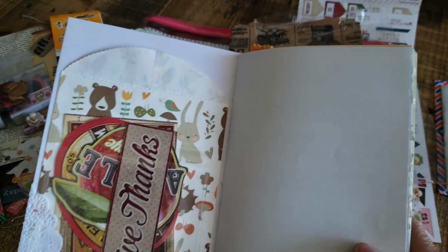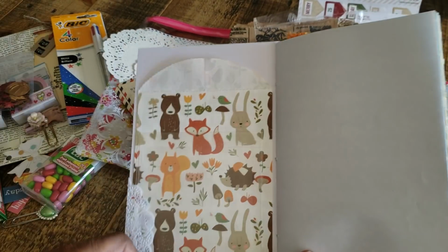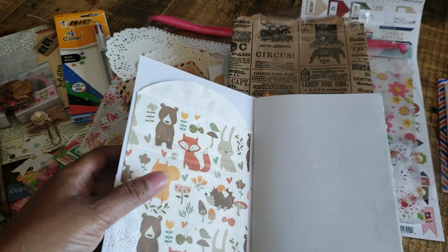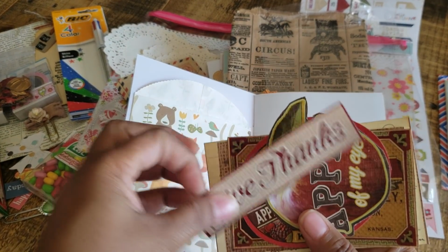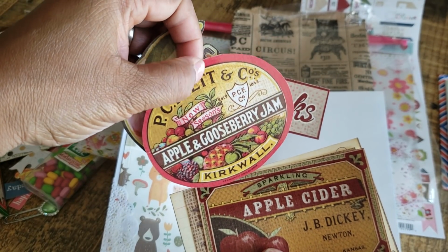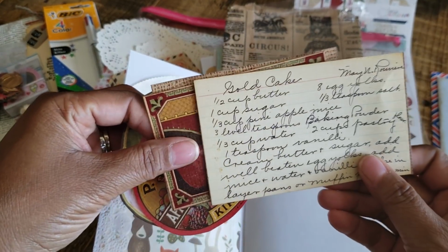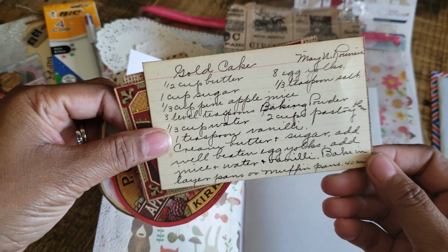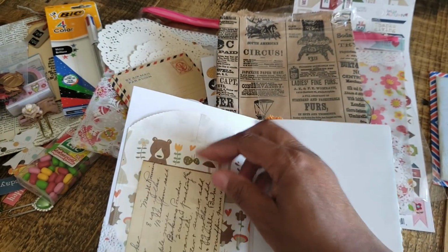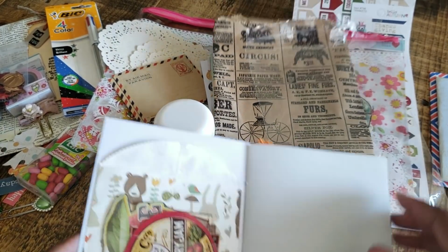I'm so excited. Okay, so in the front pocket, she added all kinds of, oh, that's cute. That's a cute bag right there that she's got. And I can add things in there. And here's a pocket here. Let me just set this down for a second, because we've got some ephemera pieces. It says, Give Thanks, Apple of My Eye, and apple and gooseberry jam, apple cider. These are really, really cute. Oh, and there is a vintage recipe for gold cake, which is probably like a yellow cake. Oh, wow. I may have to try that. Perfect for the fall. Okay, so I'll put these back in here. Thank you so much. I am so excited, guys.